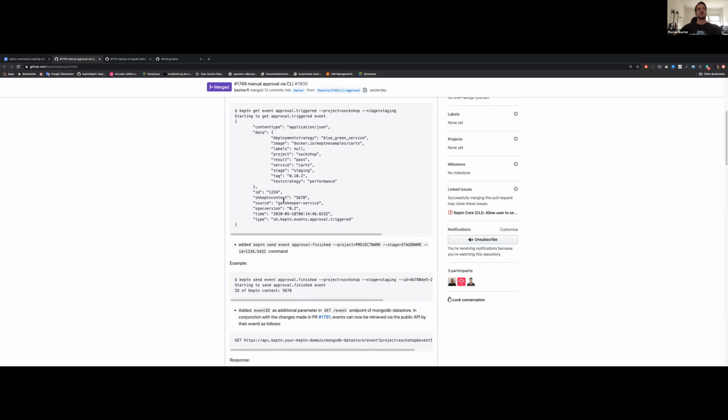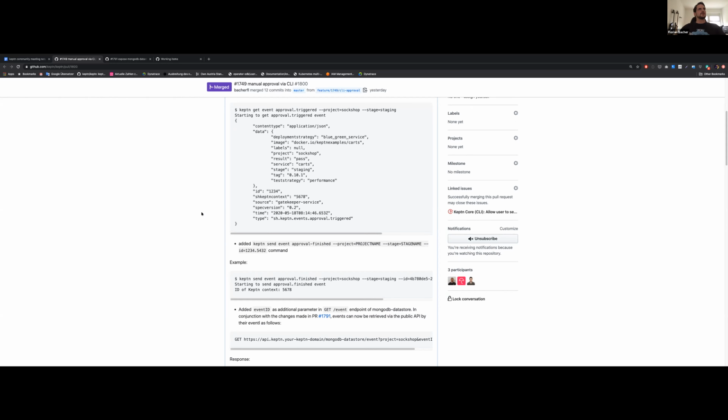What the gatekeeper will also do is check if the approval.finished event contains the required tag and image for the correlating approval.triggered event. All right, and are there any questions about that feature?